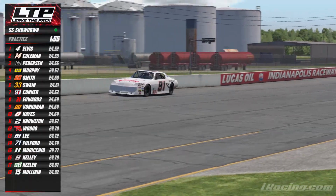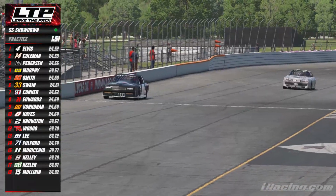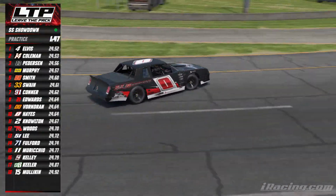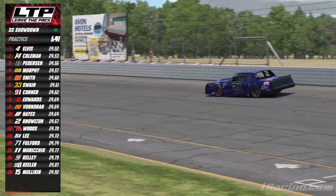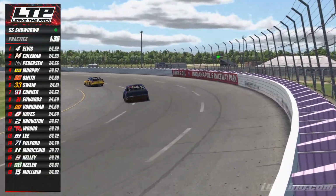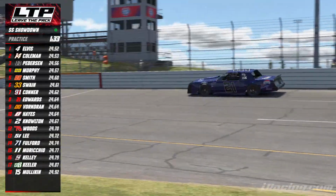So we've got 1:55 minutes left now. Initially, it looked like we weren't going to be getting that good of a car count, but I think everybody showed up last second. They wanted to do some other official racing, I believe, beforehand. But everybody showed up to make a nice 18-car field.